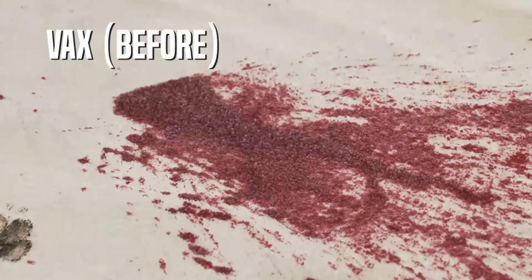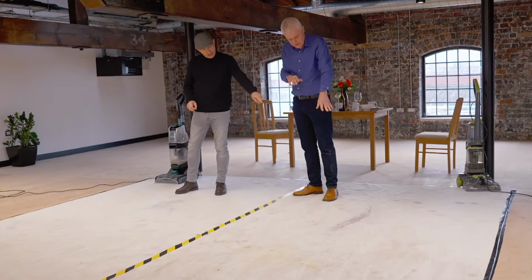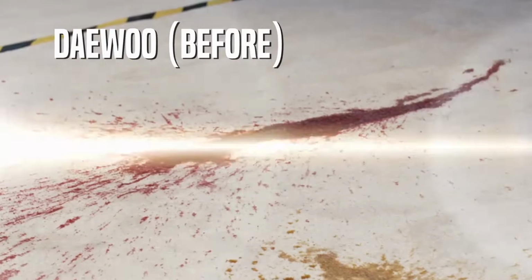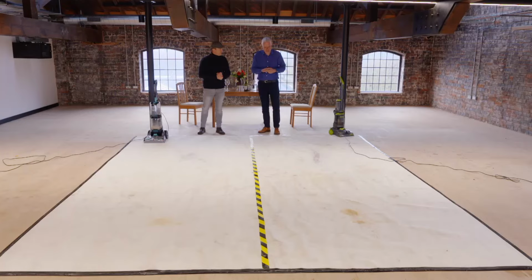What about the wine? The Vax has worked really well. You would get rid of that, a bit of bicarbonate of soda would actually just work quite well on this. Whereas this one seems to be quite a strong red still. Yes. And it's not just down to my technique. No, not at all. I think you were doing great, actually. Oh, thank you very much.